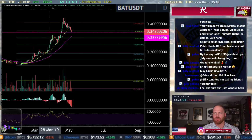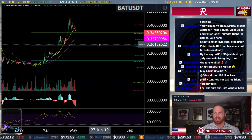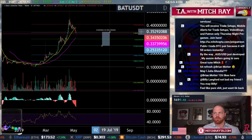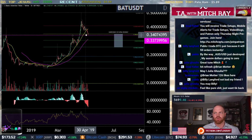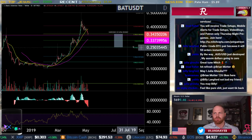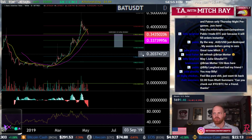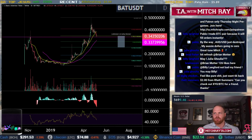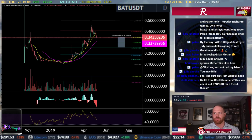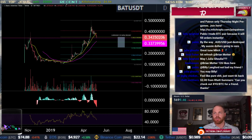Okay, so from that low point to high point, 38%. All right, we're at the golden zone. So at any time, we could get a reversal because we're in the common retrace zone already. But we just exceeded it. So there is a possibility we could run down to the 50% retrace at 30 cents. 618 is 25.46 cents. Okay, so it's had a really, really nice run so far, but it might be done soon. We'll see.